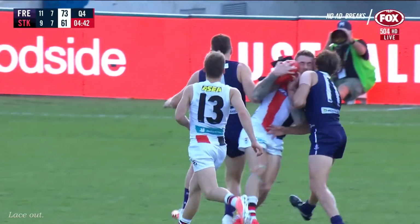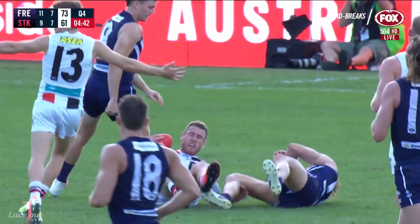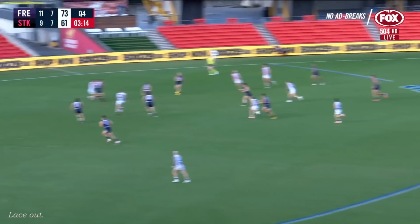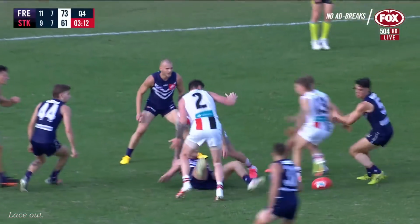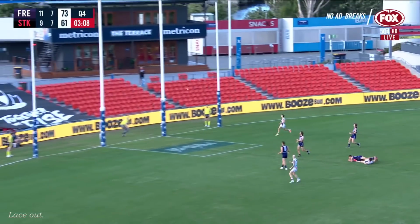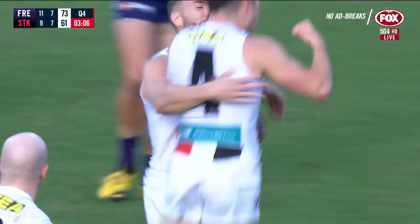It's a big head clash here, Emily. Oh, yeah. Yep. They want to move and move quickly. Billings does that. Drives the ball forward. Comes to ground. Beautifully picked up. Here's Gresham. Check side. The Saints have got another one.